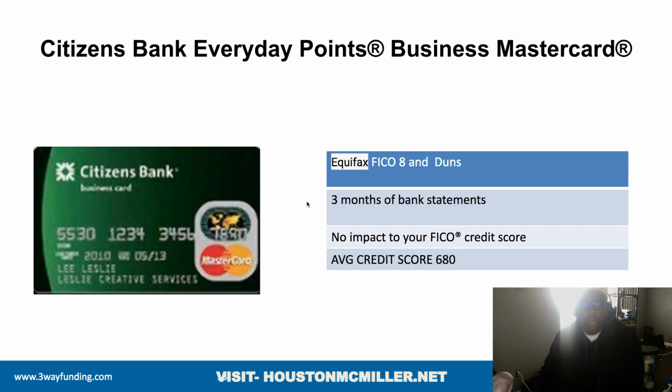All right. Now, here's another one, Citizens Bank. They pull your Equifax FICO score. Also, they may look at your DUNS number. So that's another reason I told you to look at adding those net 30s on. However, 95% of the time, a lot of financial institutions are not really worried about a DUNS number. They're not worried about a Paydex score. They're looking either at your personal credit, or they're looking at how you actually do business transactions.